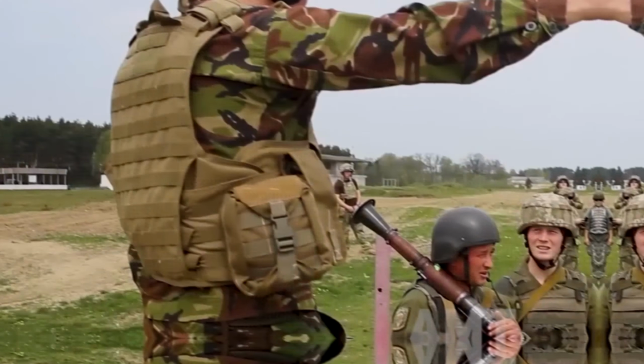Here's how the RPG-7 actually works, and it's pretty fascinating when you think about it. When a soldier pulls the trigger, a gunpowder booster charge explodes inside the tube. This explosion gives the rocket a really big push to get it started. Kind of like when you're on a swing and someone gives you a big push to get you going.